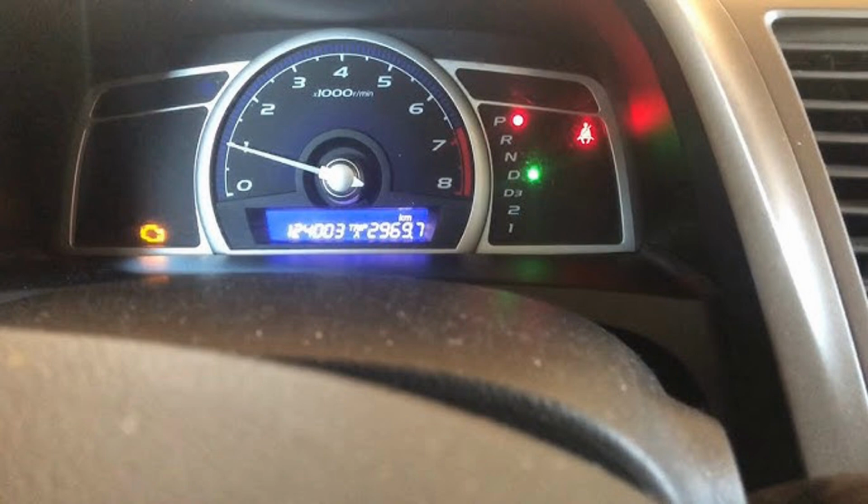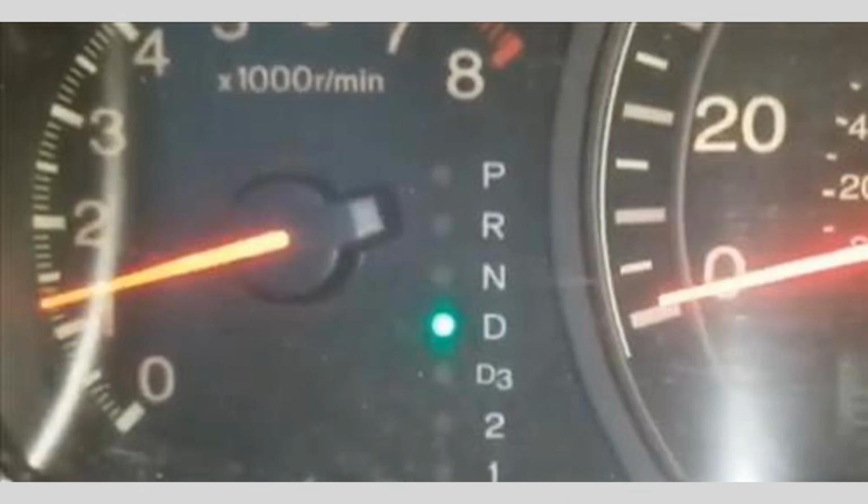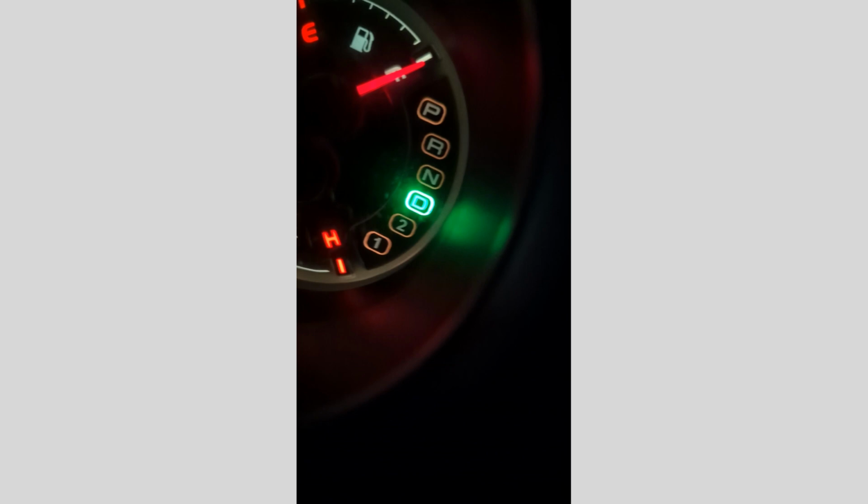Today, we are going to discuss a common issue that many drivers face, the blinking D-Drive dashboard light problem. If you've noticed your D-Drive light flashing on your dashboard, it could indicate a potential issue with your transmission or other related components.